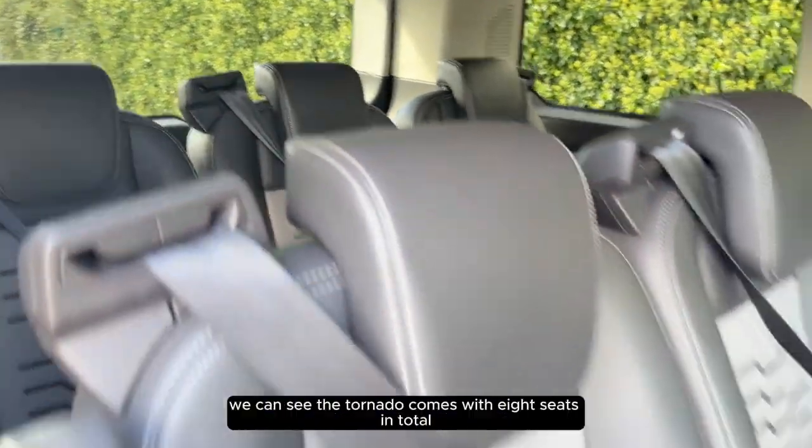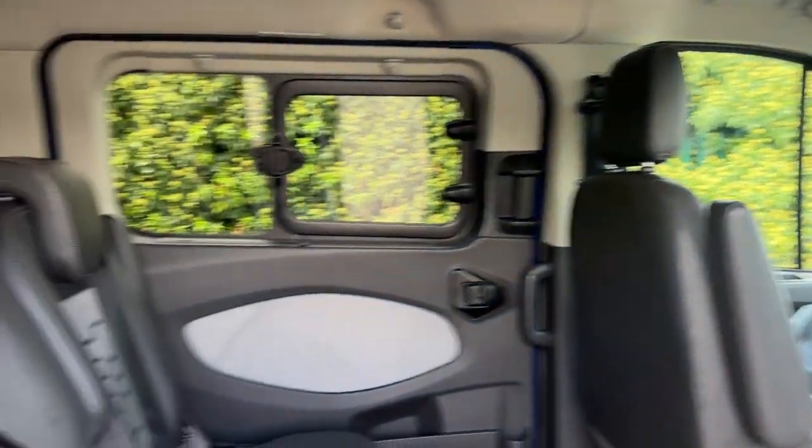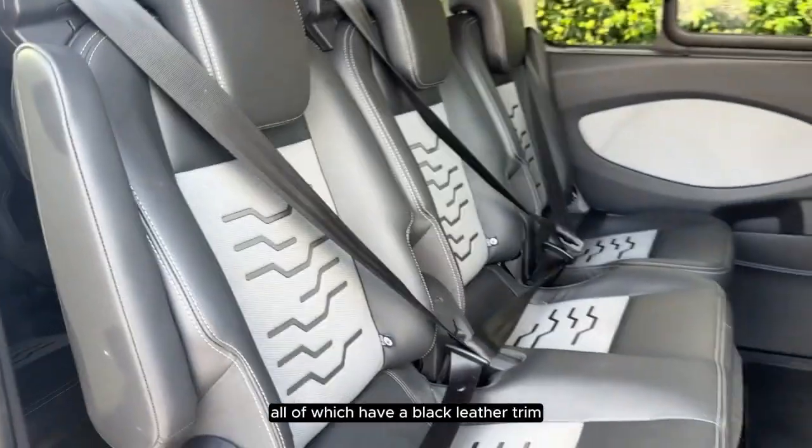As we step inside, we can see that the Tornado comes with 8 seats in total, all of which have a black leather trim.